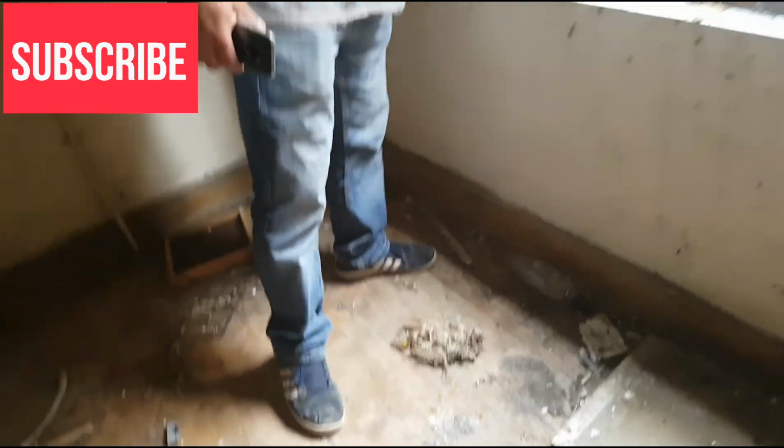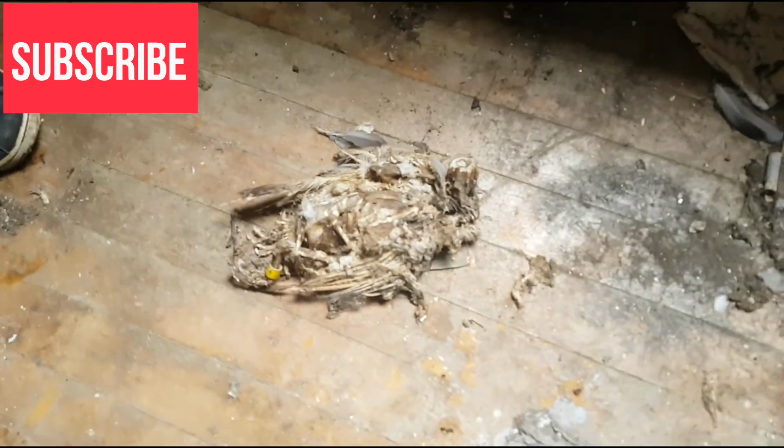I don't want to be in there. What a waste, leaving all this behind. Oh, gross, look. There's a bridge there. It stinks. You'd have to climb over there. Oh, that's gross. Dead pigeon. Look at that, what's that?